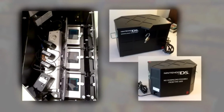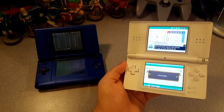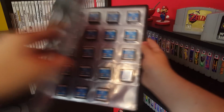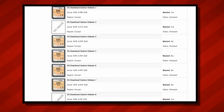The console would then actively broadcast and distribute a current set of demos and videos to any other DS systems in range through the download play feature. Altogether, this set includes 19 cartridges which were distributed throughout North America. I will also briefly mention there was a separate set of 8 volumes released exclusively in Europe, but this video will be focusing on my US collection.